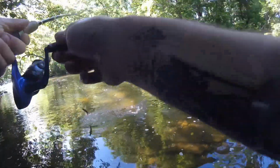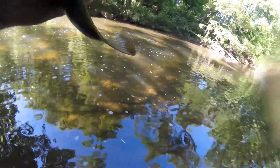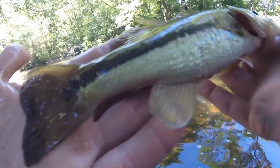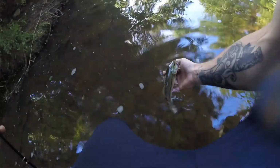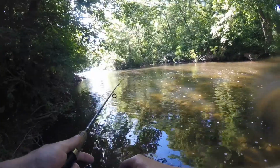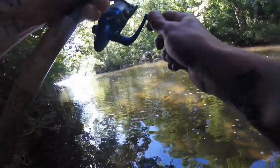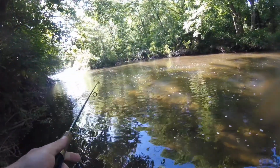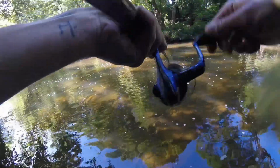Dang. I was reeling that in. This largemouth just came out and smoked that. Out of nowhere. Where did you come from, dude? Look at this creek largie. That is a pretty little bass. Yeah, he came out of nowhere and smoked that. There he goes. Alright, I think this might be my last cast here. Not trying to waste too much time. Might have time for one more spot after this. Well, after this fish.